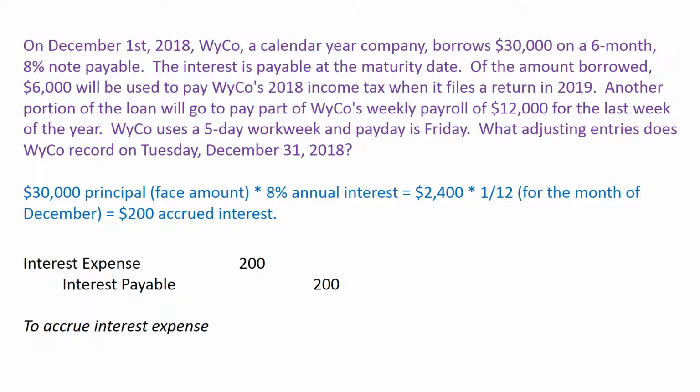First, decide what adjusting entries there are. According to the data, there are 3 adjusting entries. 1. Accrued interest on the loan. $30,000 principal or face amount times 8% annual interest equals $2,400 times 1/12 for the month of December equals $200 accrued interest. Debit interest expense, $200. Credit interest payable, $200, to accrue interest expense.